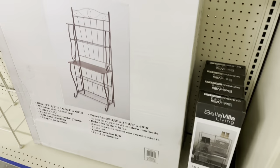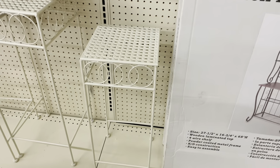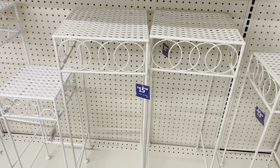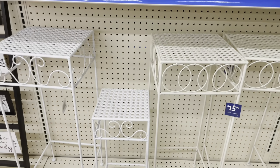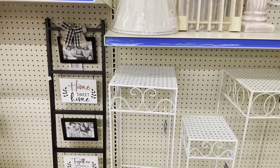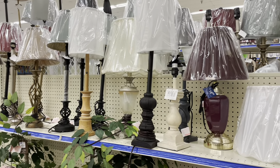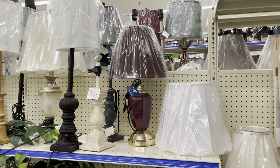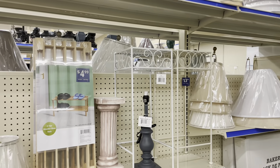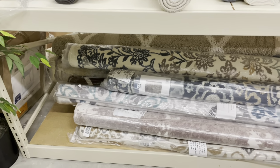Okay, so I made my way around here, and they have a baker's rack. I didn't check the price of that. And they have some tables for $15.99. I think these are a little cute indoors and outdoors. And a lot of lamps. So I didn't go through all the lamps, but they look more traditional. What I will say about Roses is, to me, they have a lot of traditional looks.